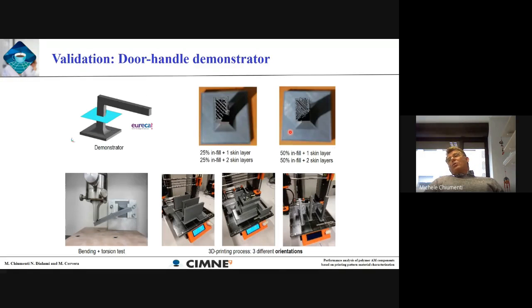Then we move forward to a demonstrator. This is one of the demonstrators proposed by Eurecat. Miquel Dominguez did his thesis using this kind of demonstrator. It's quite interesting because, as you can see, when you apply the load, part of the component is working under bending, and this part here is working under torsion. So it's a very interesting, easy and interesting demonstrator.